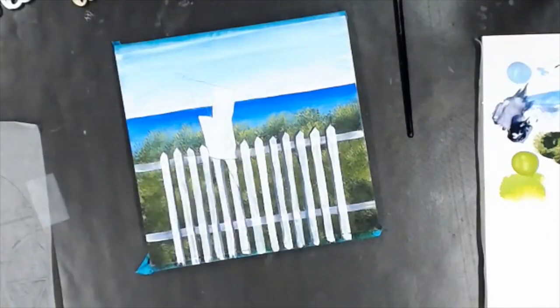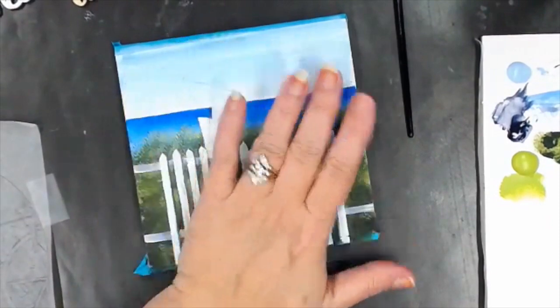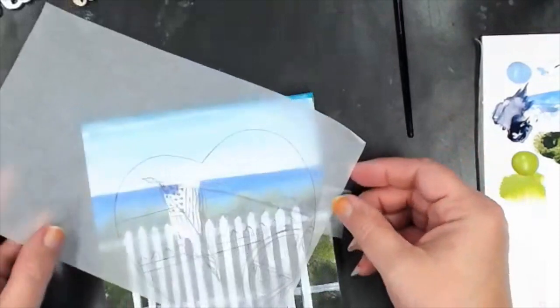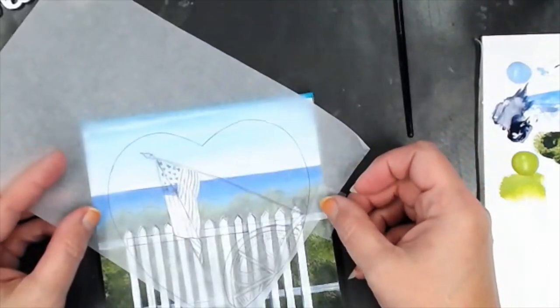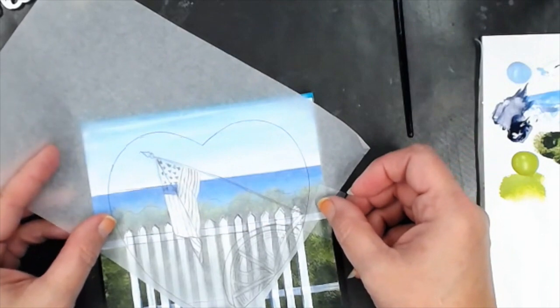Right. Okay. When this is dry, I'm going to trace on my bicycle and the red stripes. Put the lines on for the red stripes, because I tried doing it freehand and I really stunk at it.